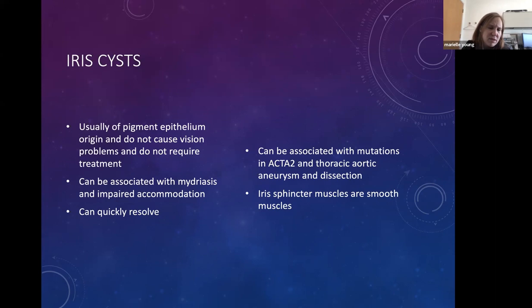Sometimes they can have some associated mydriasis and apparent accommodation. I haven't seen that too often, but you see lots of kids. The pediatrician will often pick up on it because when they see their red reflex, they'll see some little bubbles on the side there, but usually they don't cause problems. They're just the pigment epithelial. The ones that do cause problems are the ones in the stroma, but those are pretty rare. I've never seen any.